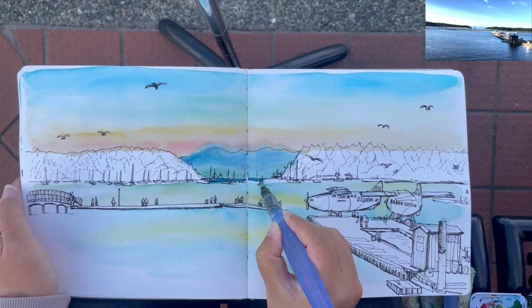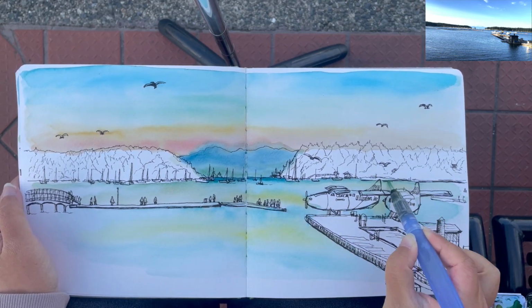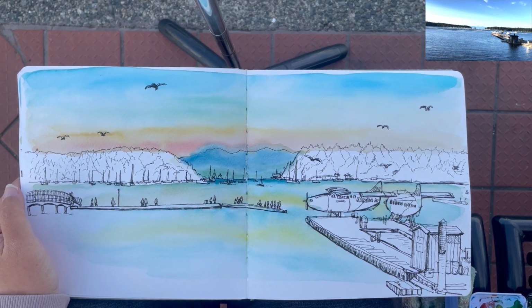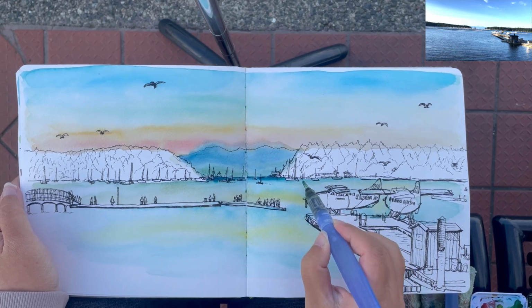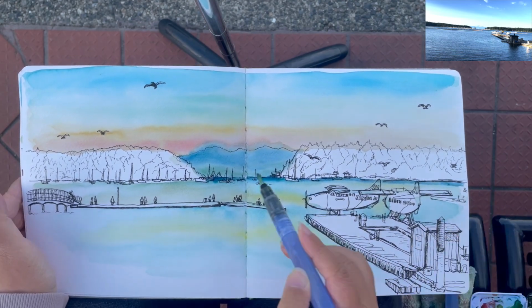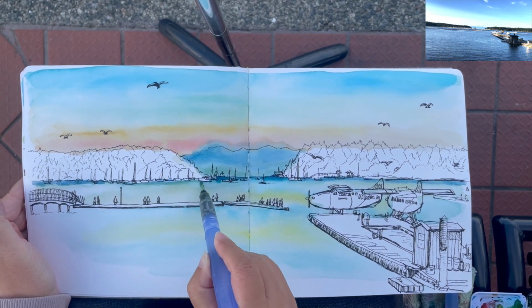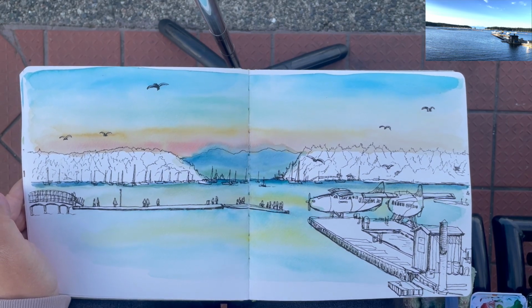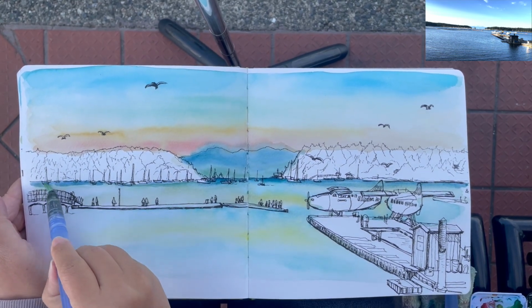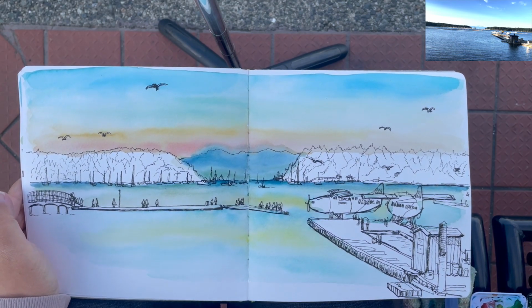And now I am grabbing even more cobalt blue mixed with cerulean blue and a tiny bit of green, because I see the edges of the islands and the mountains over there having a bit of reflection on the very bottom edge, just like shadows. Alright, and just give that a very gentle rub around the bottom edge of this long brushstroke.